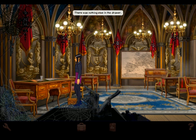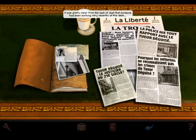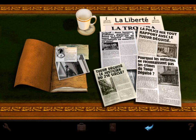There was nothing else in the drawer. It was pretty clear from the lack of dust that someone had been working very recently at this desk. Oh my God! The sheet was a printout with my personal information. Everything from my favorite food to my waist size. They were right about chocolate, but come on guys, I'm a size 10.